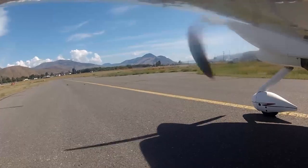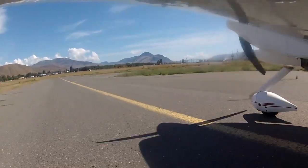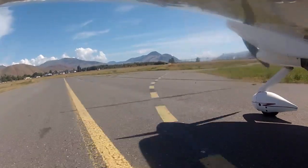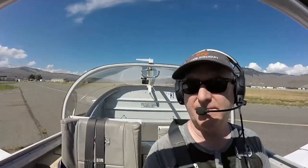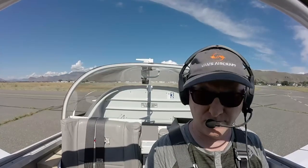0775, welcome. Hey, Cessna 611, Kamloops Radio, do you want me to have your clearance canceled? Yeah, at this point, I think we should probably cancel it. So we might be refiling for something else. Cessna 611, roger, your ATC clearance is canceled.